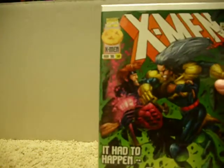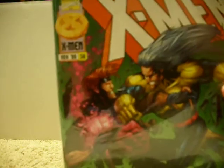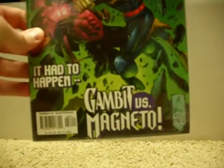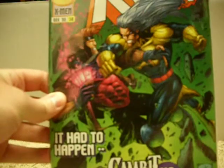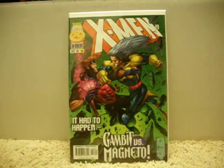These were, I think, 50 cents each, and I need them for my X-Men collection. This is X-Men issue 58. I don't know if you can see that. It's probably out of focus. Gambit vs. Magneto, and it had Gambit on it, so I had to get it. They're a little out of order. They're not like in a run or anything.